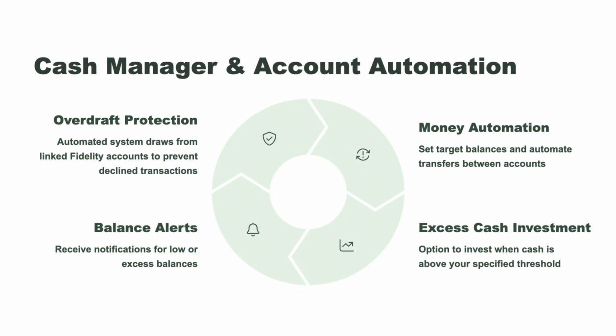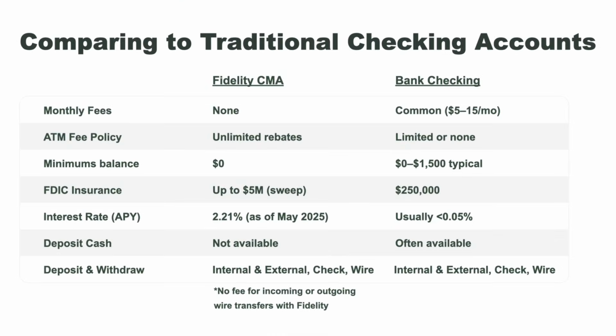And now, comparing this account to the traditional checking accounts out there, it definitely has some things in common and some things that are not so in common with the traditional bank checking accounts. So you see it here lined up, Fidelity CMA Cash Management Account on the left and the traditional bank checking accounts on the right. Monthly fees first up. With the Fidelity CMA account, you don't have those, so none. Now with traditional bank accounts, you often see that, typically sometimes between $5 and $15, like I stated briefly earlier in the video. So that is something to think about.